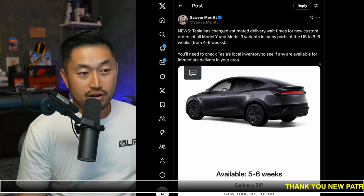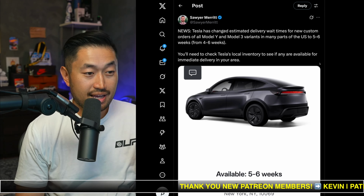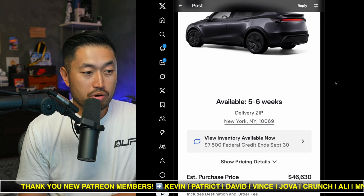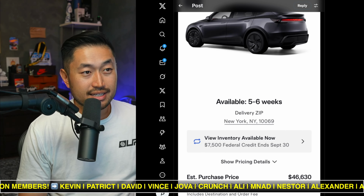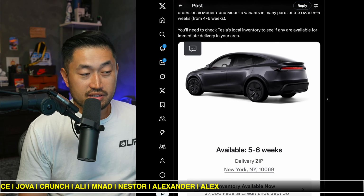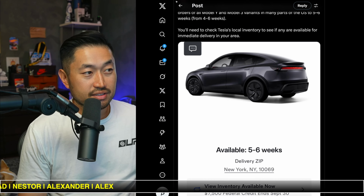And so if you're still on the fence, and you're one of these people that must have a specific build, and you're not close to the factories, then I would probably hurry up and try and place your order ASAP if you are looking to get in your Tesla. And so this could mean one thing, that the demand for the Tesla vehicles is starting to increase, especially for the Model Y, as people try to scramble to get into a vehicle with the $7,500 federal tax credit.